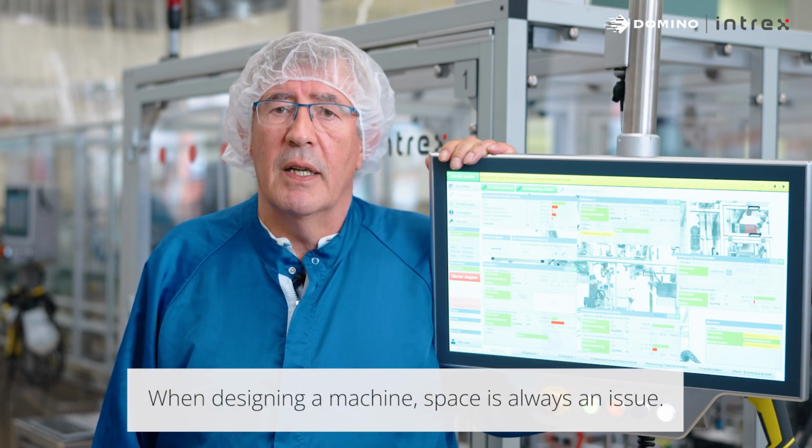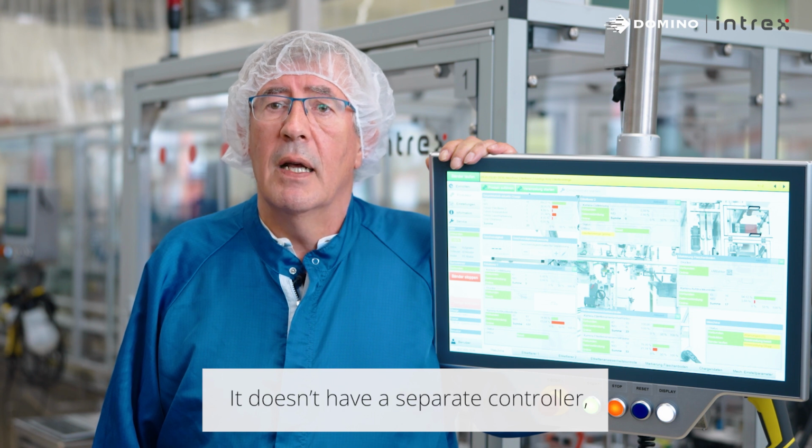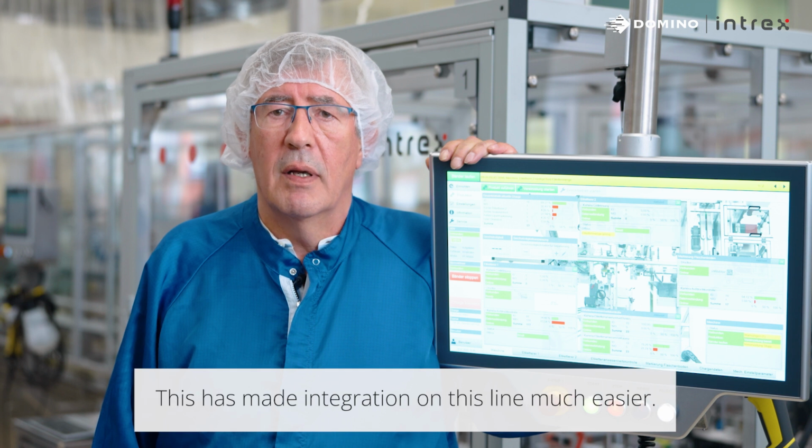When designing a machine, space is always an issue. Fortunately, the U510 is very compact. It doesn't have a separate controller, so everything fits into the safety enclosure. This has made integration on this line much easier.